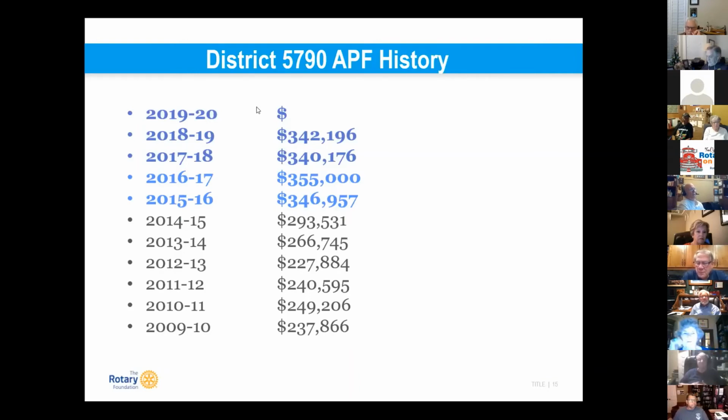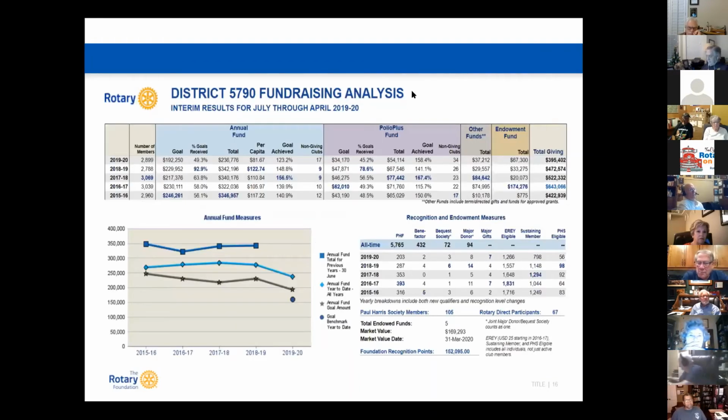This is a report, and there are some really helpful reports that you might be interested in for your club. They're available on myrotary.org. You can go in and look at the giving reports and see a very good analysis of how your club is doing in these various categories. The concern I have from a district level is that our average per capita has taken a bit of a dive this year. And part of that's, I'm sure, the pandemic.